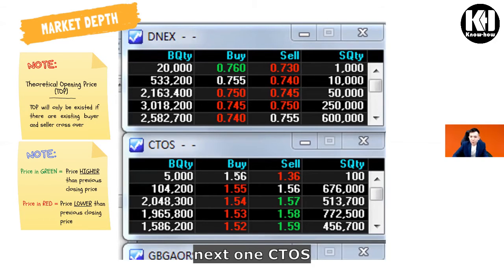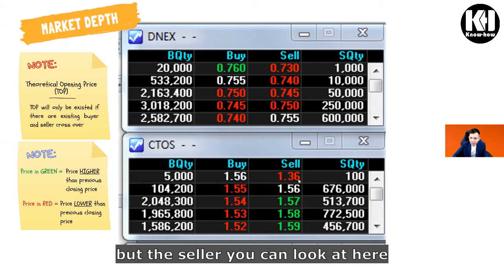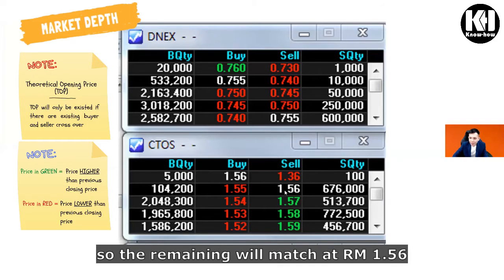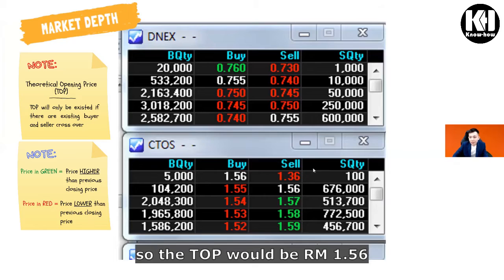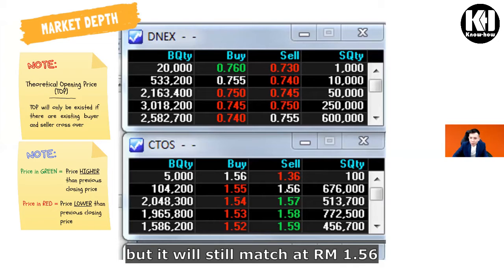Next one, CTOS. The existing buyer is 1.56, 5,000 shares, but the seller, you can look at here, 1.36, we got 100 units. The buyer here, 5,000. After we clear here, we still got remaining 4,900 units. So we will match at 1.56. So the TOP would be 1.56. Regardless that you queue lower prices, 1.36, it still will match at 1.56 because it's the TOP price.